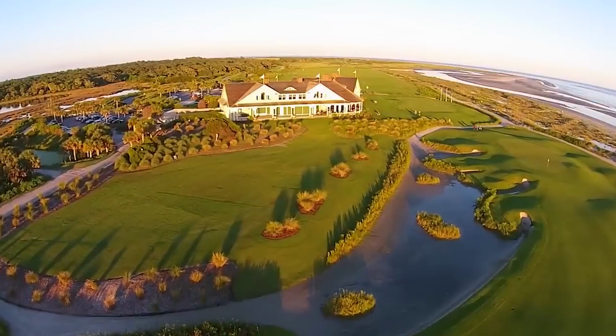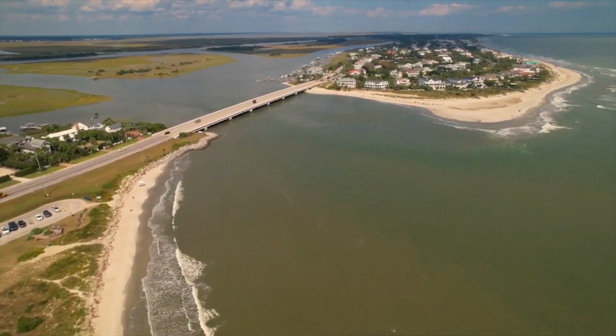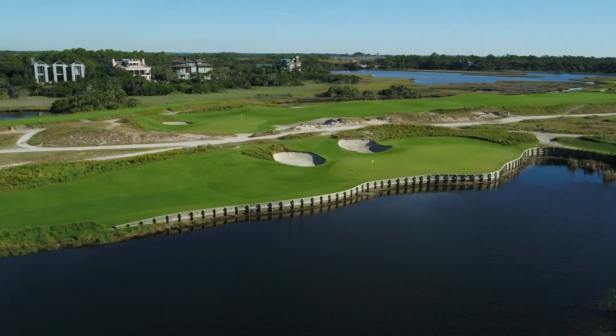You've probably heard of Kiawah Island, and with good reason. This gated area and community is like its own exclusive world. Championship golf courses, I mean, they've had the Masters there before, Tiger Woods, all of them.